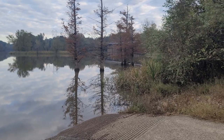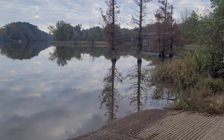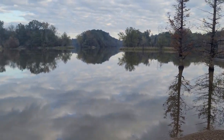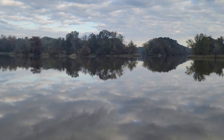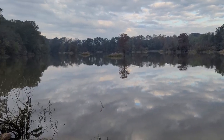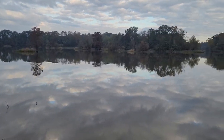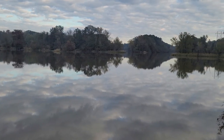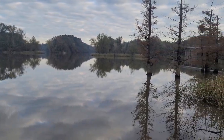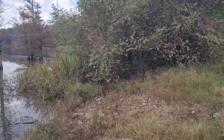Don't slip on this. Boy, this is kind of slick. Just lay up on it. You can see it. Beautiful area. Some cypress trees off in here. Man-made? I don't think so. I don't know. The cypress trees are there, pretty. All right. Well, we are going to get back on the road.